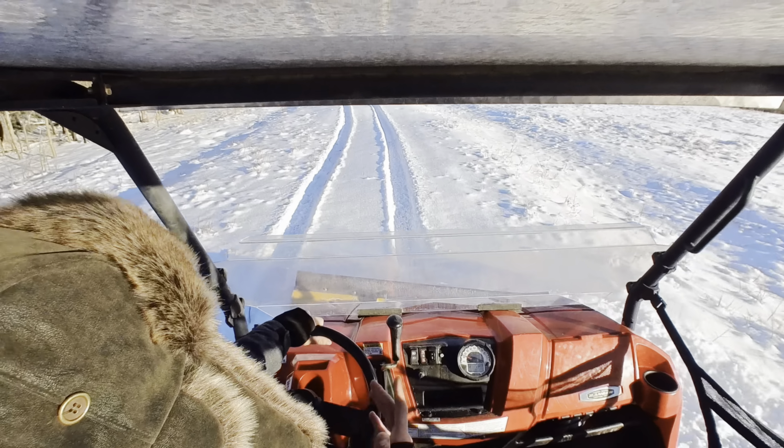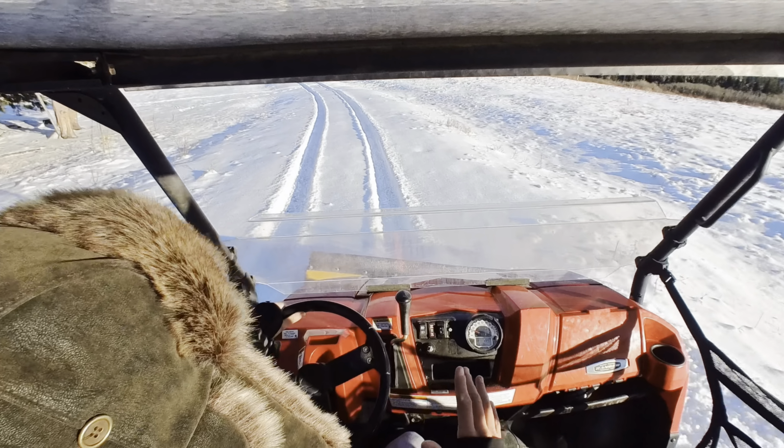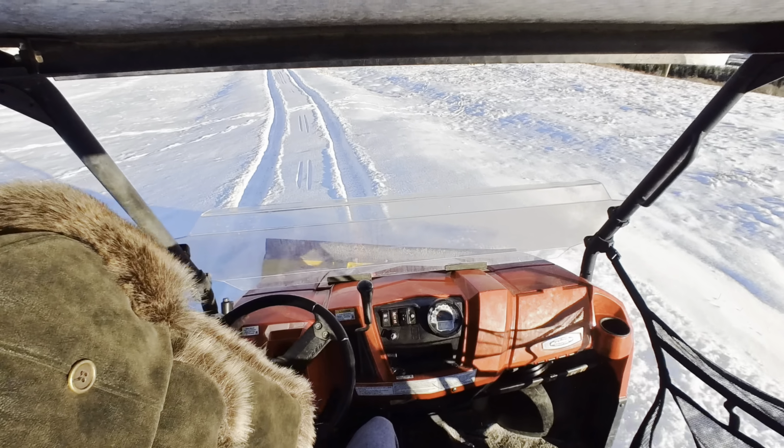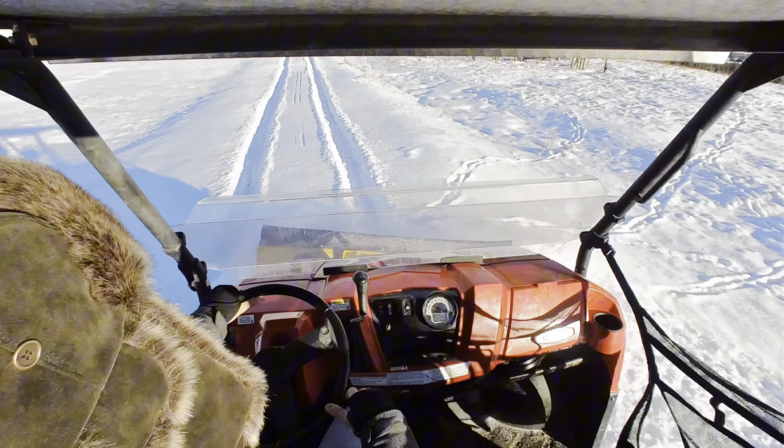The thing with plowing, you've got to go kind of slow, around 20 kilometers, because if you go too fast, it can break stuff. And it's a nice, even plow.